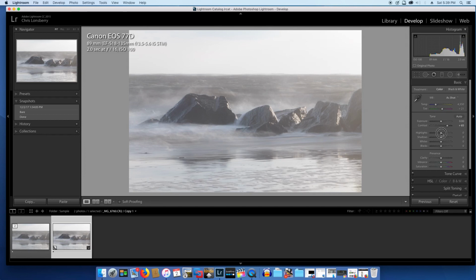Next, I'm going to drop these highlights down a little bit. I don't want to bring them all the way down, so maybe 64 should do it. And I'm going to bring the whites up. As you can see, they're not clipping in the histogram, so I'm going to bring them up probably to about 25 or so. Yeah, that's fine. We'll try that. As you can see, they're still not clipping.